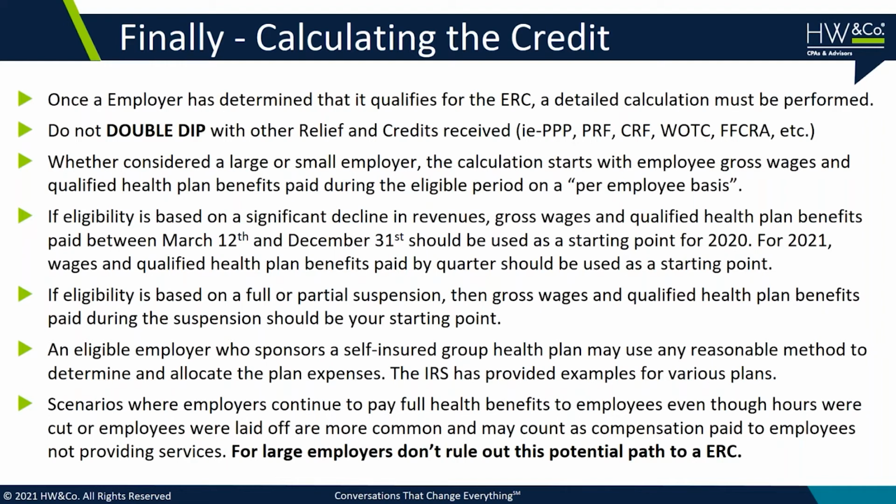We didn't talk about health insurance costs, but health insurance costs paid by the employer are eligible as well as the wages. So employer-paid health insurance is includable, as well as if you're self-insured, you have to have some sort of reasonable allocation method to the employees. But if you have some sort of reasonable allocation method to the employees, then you can include any employer-paid self-insured health insurance as well. So again, making sure you do that. Yeah, as long as you're bringing up health insurance.